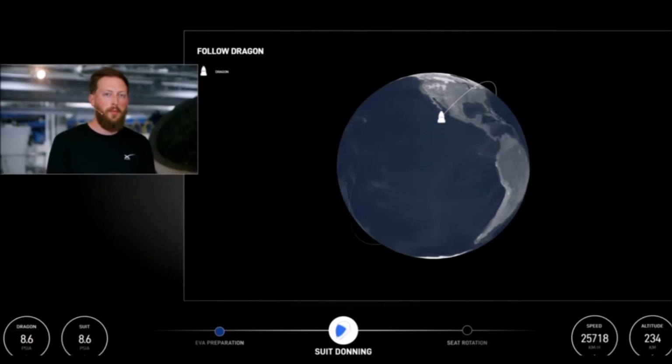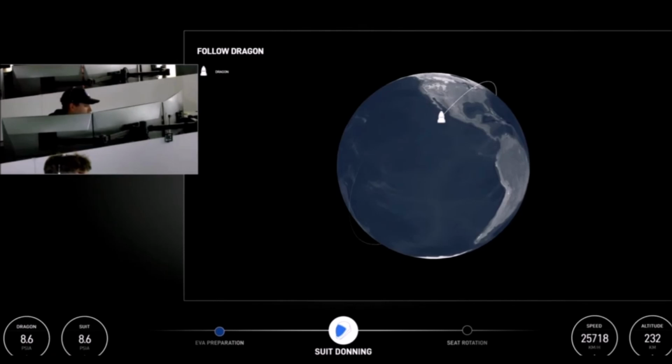We should be hearing some comms from them pretty soon, and then SpaceX Dragon EV1 is completing glove zipper closures, but at this time we are ready for seat rotation. Copy that for seat rotation. Can you confirm crew is ready with the current glove zipper ops?